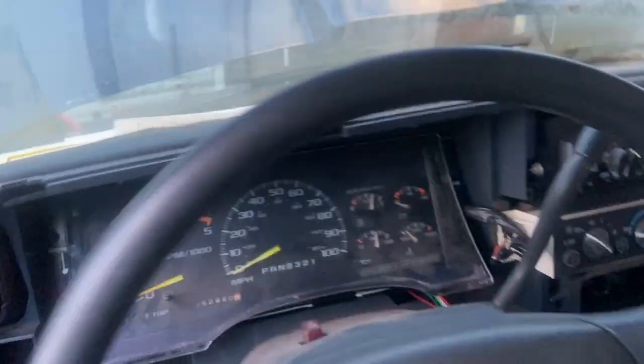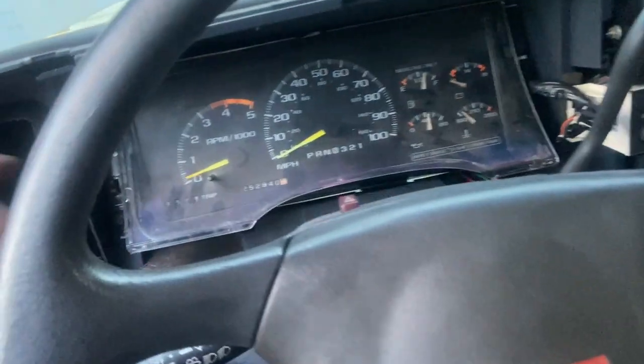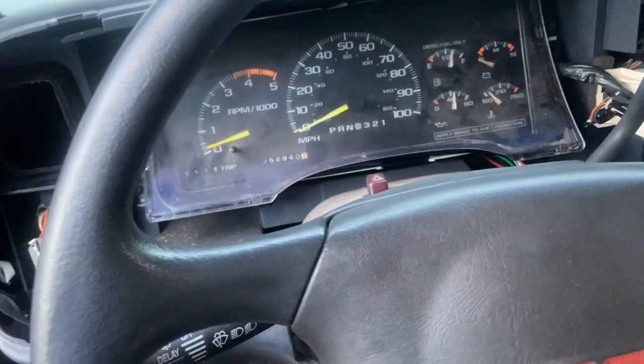But I pulled the gauge cluster out because the fuel gauge was working. It was actually tied into the oil pressure gauge. It would move with the gauge. It actually ended up being the tab on the back of the printed circuit board had moved over and was touching. Quick and easy fix, no problem.